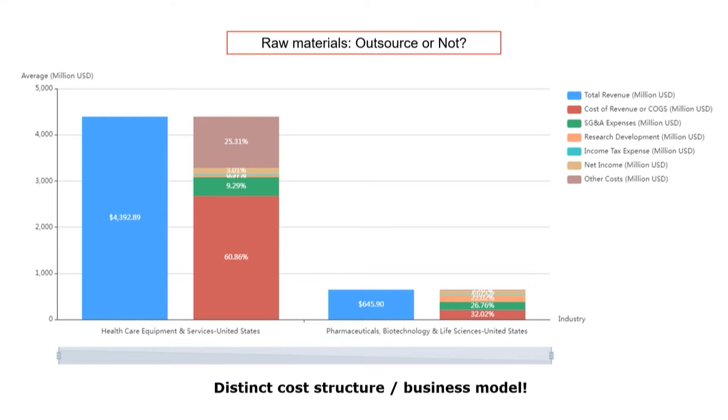Okay, so let's do a revenue breakdown between these two industry groups. On the left is the healthcare equipment and services companies. These are much bigger companies than the drug makers. They are pretty much like a manufacturing company. Their cost of goods sold is about 60% of the revenue, with about 9% on sales, general, and administrative, and finally, it earns about 3% net income. It's like a traditional manufacturer, like an airplane, or a transportation company.